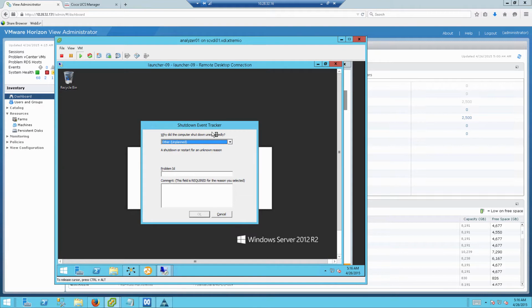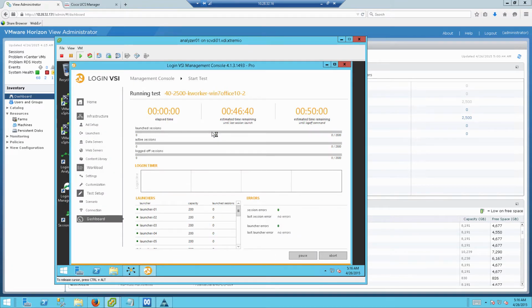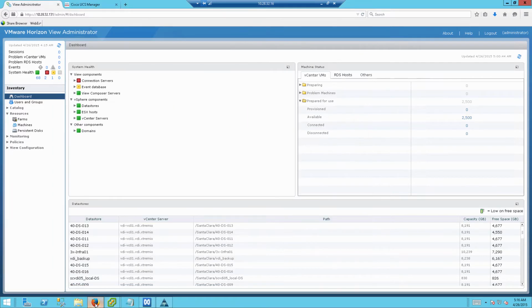The total time that it will take to log into each one of these VMs will be 45 minutes, which is what loginVSI recommends to simulate a morning login storm, which makes sense. Let's assume employees are coming to work between 8 and 8:45 every morning. So the loginVSI workload is started.